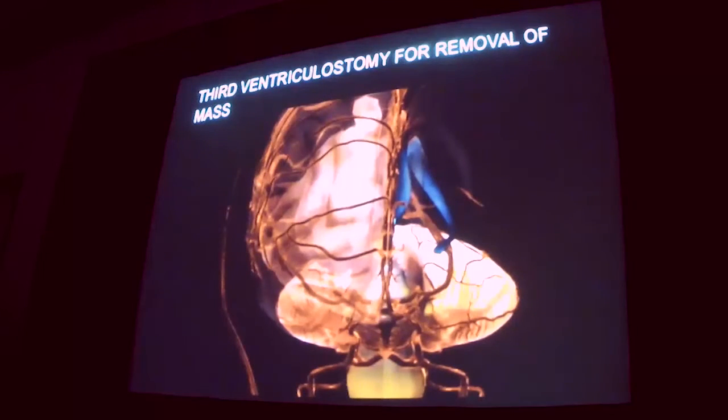Remember, this is all skull base type procedure so far. Another one is a third ventriculostomy for the removal of a mass in the third ventricle. This is usually done endoscopically. It's a surgical procedure where an opening is created on the floor of the third ventricle using an endoscope. It allows cerebrospinal fluid to flow directly into the basal cisterns, shortcutting any obstruction. It's almost an alternative to a shunt when there's a mass and they want to get that mass out. The problem is that the patient can have a subarachnoid hemorrhage of the basilar artery.